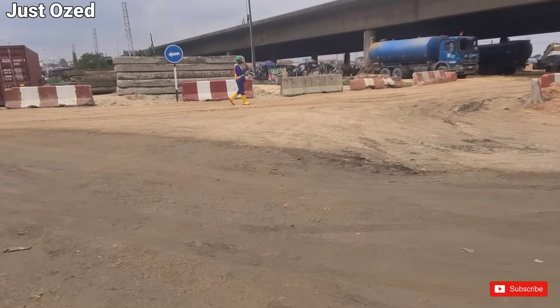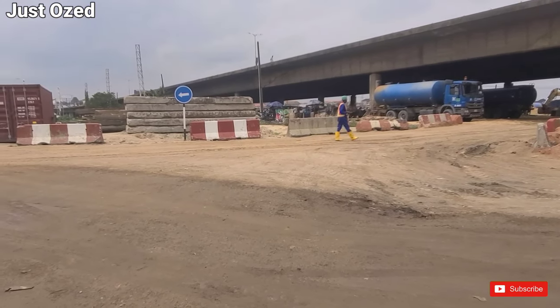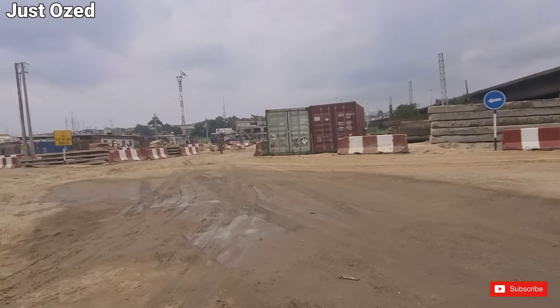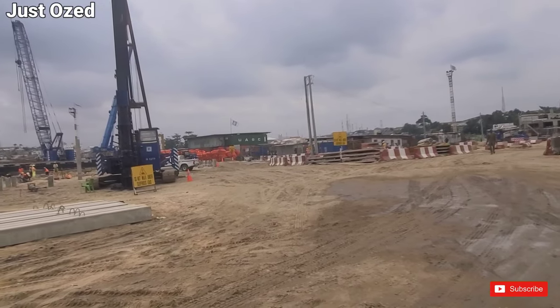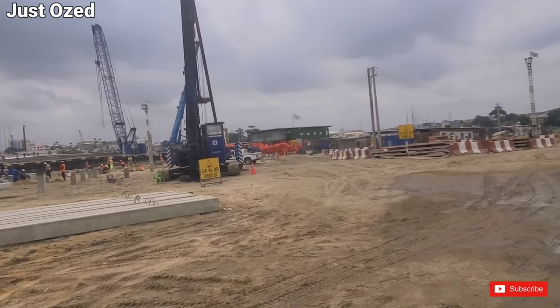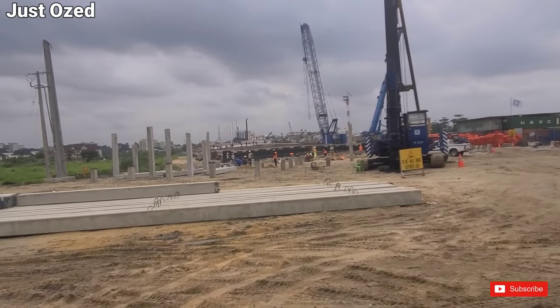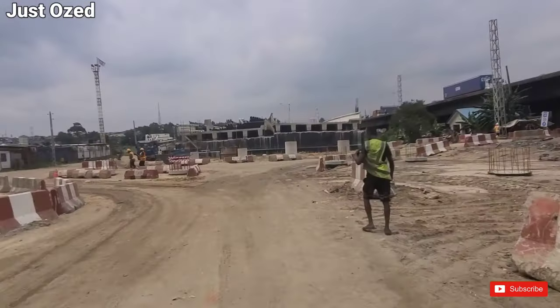This is where both bridges will descend. The one coming from Opebi and the one coming from Ojota will both descend here to reconnect to other access road coming from Maryland and other parts of Lagos. This is what we have right here. What you're seeing there is the Opebi Link Bridge, and this is where it will descend. That's how much they've achieved on that particular project. It will interest you to know that this bridge connects to the Opebi Road. A major renovation has been carried out along Opebi Road.